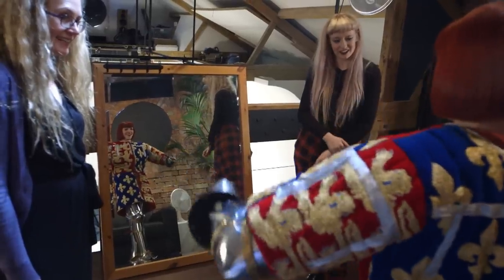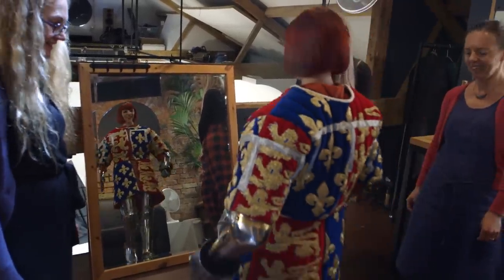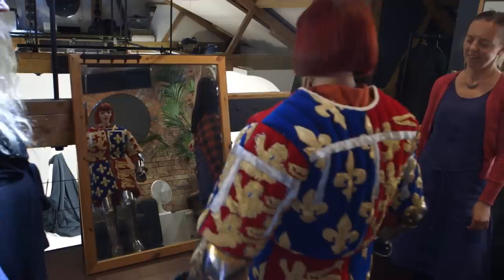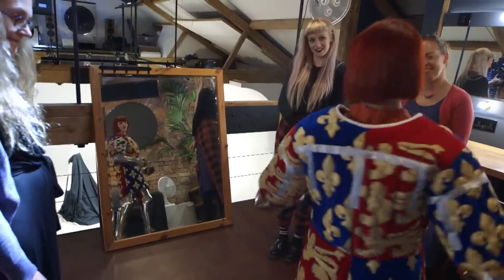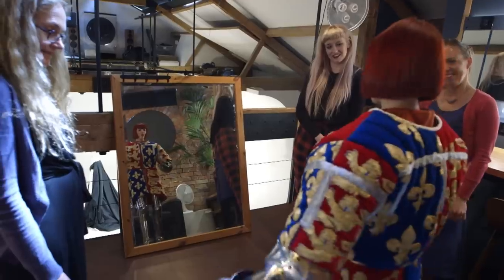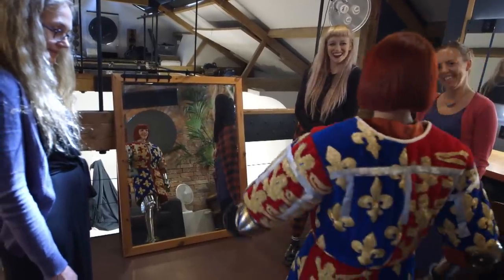Does it feel incredibly heavy now that everything's on? Yeah, it does feel really heavy. It's such an unusual feeling. It's kind of turning yourself into a robot, like a war machine, really. You do look almost twice the size. Yeah, it's just such a different stature.